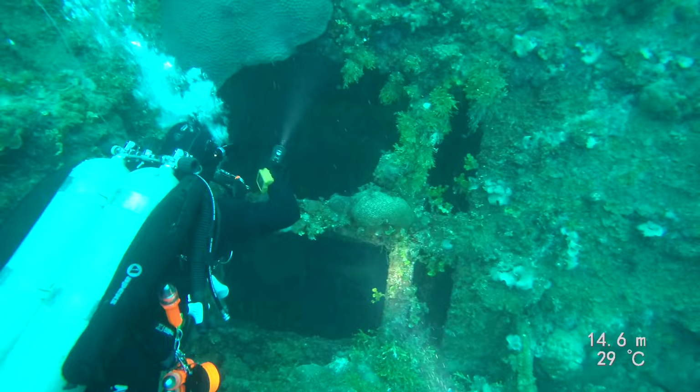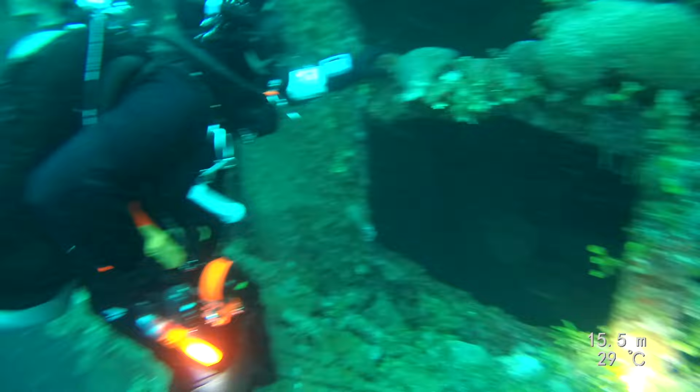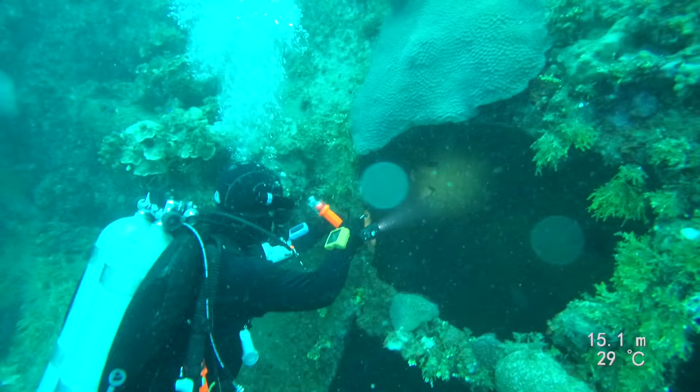Once we decide we're going to go in, we have to decide how we're going to find our way back out, and that usually involves some combination of a line, which we could follow back out the way that we came, or strobes, which will blink in the spaces that we pass through and make it easy for us to remember which way is out.